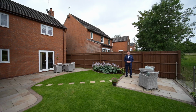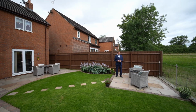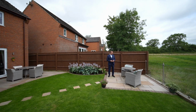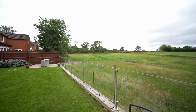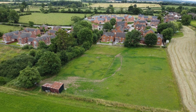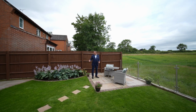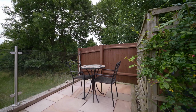I hope you've enjoyed your look around Rosedale today. It's a lovely property, and you join me now in the private rear garden, which has been landscaped and has a glass balustrade that gives you views over the farmland and open countryside beyond. The garden has several seating areas. I'm in one, but there are three other seating areas to maximise the exposure from the sun.